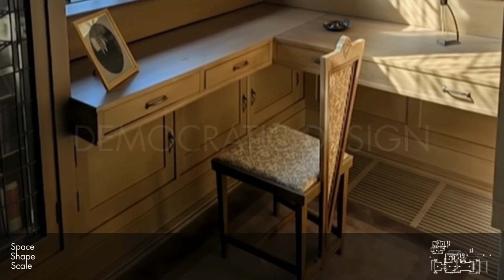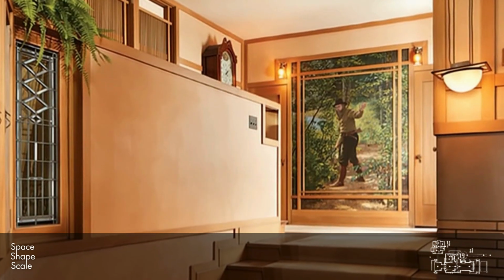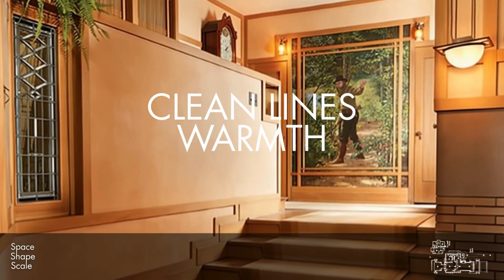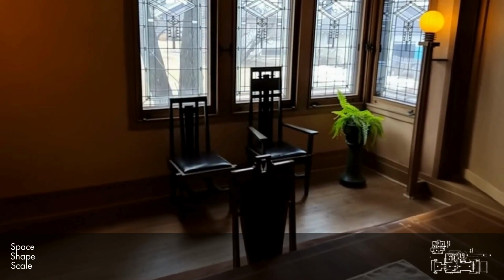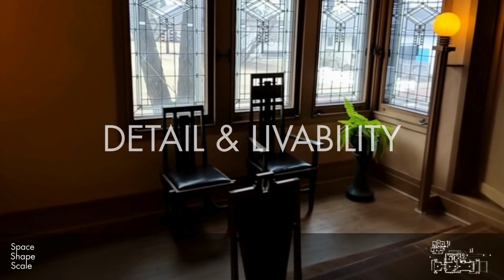Democratic design. Purcell and Elmslie believed beauty should be for everyone. Their approach stripped away classical ornamentation in favor of clean lines, warmth, and human scale. Though modest in size, the Purcell-Cutts House is a masterclass in detail and livability.